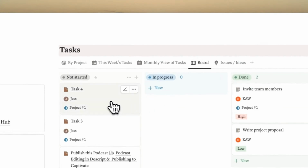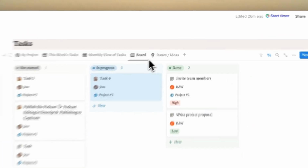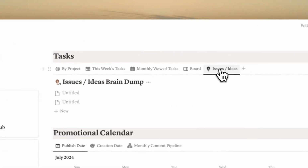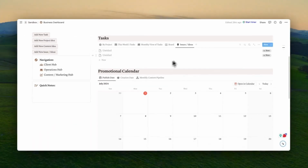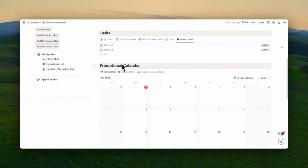You can look by pipeline view, so you can see which tasks are in progress, which one is done. And then if any issues or ideas that may not need immediate attention, but you want to discuss in a meeting, you can add this just to an issue and ideas kind of brain dump space. And the great thing is that filter views of this database show up in your meeting planning database that I'll show you in a little bit.